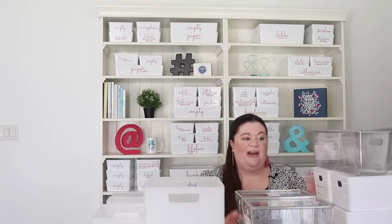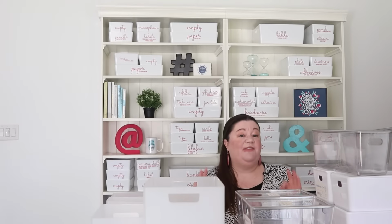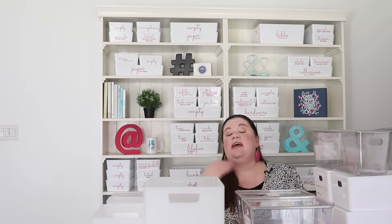The good news is Target is not hard to find. You can go to your local Target, they'll probably have them, and it's very easy to order from Target online. They often have free shipping, so you can just go right to the link and order whatever of these you want, which I love, provided that you are in the US. If you're not, go ahead and leave me a comment if you have found something like this in other countries, or if you can order from Target in other countries, I don't know.